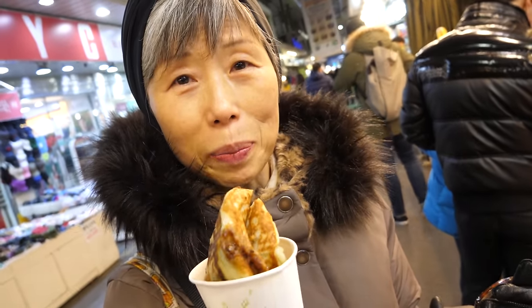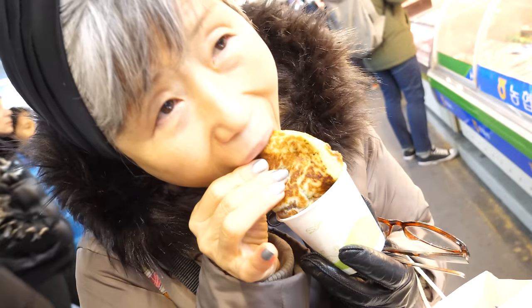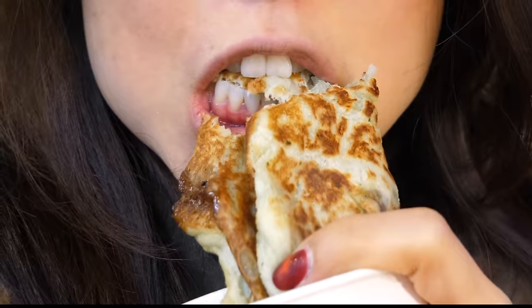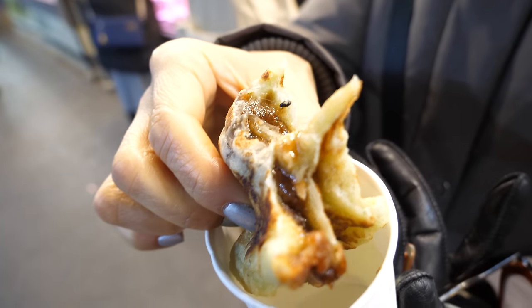Oh, I went to Namdaemun to buy flowers today. And over there, I tried two kinds of hot dog. This one is the third for me today. This is the best. Let's try the best hot dog. Ooh, before I even took a full bite of that, I smelled the nuttiness from it. Oh wow, it's very chewy. Oh, I see little black sesame hanging out.